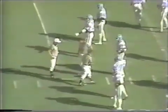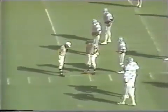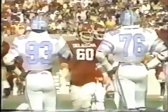The key to stopping the wishbone is stop them on first down. That's the first time that Carolina had done it. They came up with a penalty. Oklahoma's gains on first down, run through them really quickly: 3, 34, 9, 5, 3, 23, 10, 7, and 9.